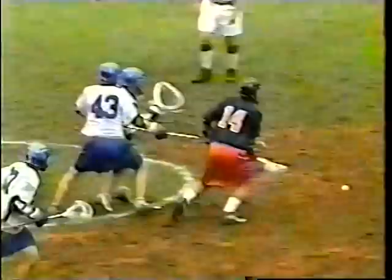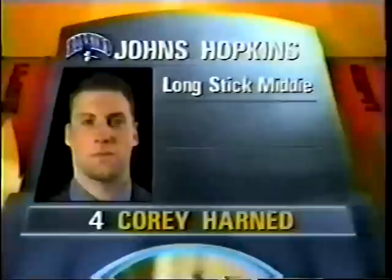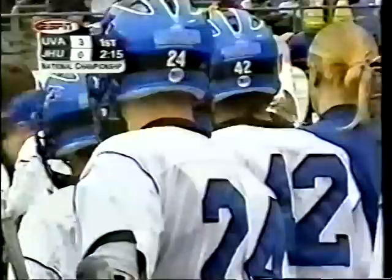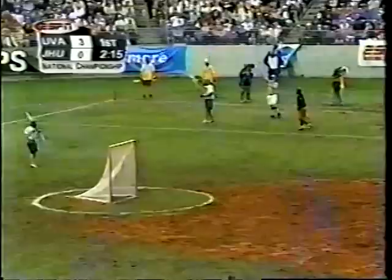Loose ball in front, it's a quagmire. Better today, and then right there, you see the dirt come flying back in Corey Harned's eyes. Big hit by Garvey. Harned, a former attackman at Sachem High School on Long Island, switched to the long stick position, and he was really one of the transition threats that Hopkins showed in the semifinals. So they'll wash him down, get him back in soon. He is such a critical part of that transition team and the long stick defense, but good save by Scherer, continuing to be tested by Virginia.